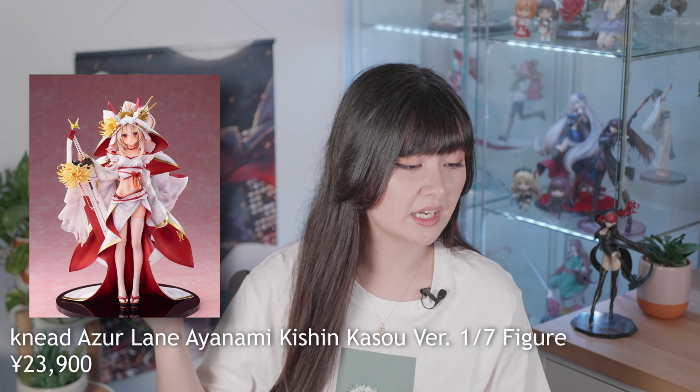Okay, let's move on to May. May is another very expensive month with a few figures that I'll probably cancel, to be honest. But let's start first up with the Ayanami Kishin Kasu version 1/7 figure from Azur Lane. This is basically like I'm buying this as an OC character because I don't play Azur Lane, but I love this design so much. I also think the manufacturer I'm not too familiar with, so I'm worried about that, tied with the high price tag. This is a maybe cancel, but God, oh, she looks amazing.